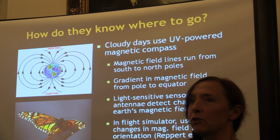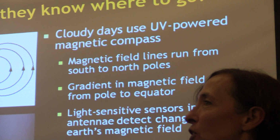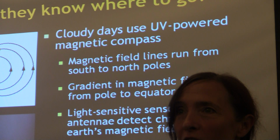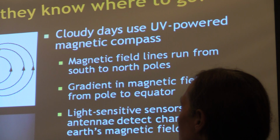But what do you do if there's no sun? This is really cool. You're going to love this. On cloudy days, they actually use a UV-powered internal compass. And it's located in their antenna. Let me get back to this. The Earth obviously has a magnetic field, right? You all use a compass. It points to north, or true north. That's because the magnetic field lines run from the South Pole to the North Pole. And monarchs can actually sense that.